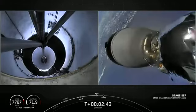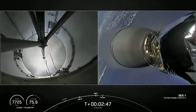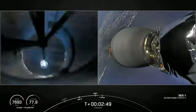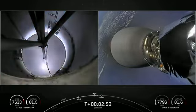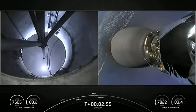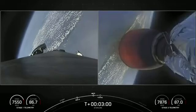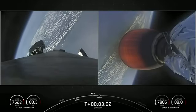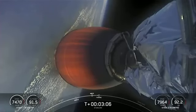Stage separation confirmed. Left-hand side of your screen, you can see a view from the first stage interstage, grid fins starting to deploy. Second engine start complete on the right-hand side, that glow of the Merlin vacuum engine. Shortly, we'll see fairing deployment.